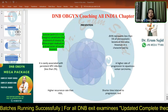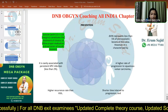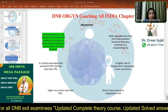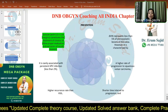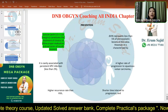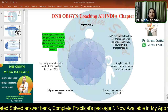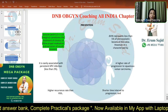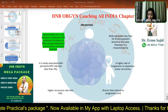So a higher rate of progression to squamous cell carcinoma is found in all these states. It takes a shorter time interval to progression and there is a higher recurrence rate as compared to HSIL. It is rarely associated with persistent HPV infection, but the best way to handle VIN is excision. It constitutes the treatment of choice to allow proper evaluation and exclusion of occult invasion. So you just excise with a 1 centimeter margin.